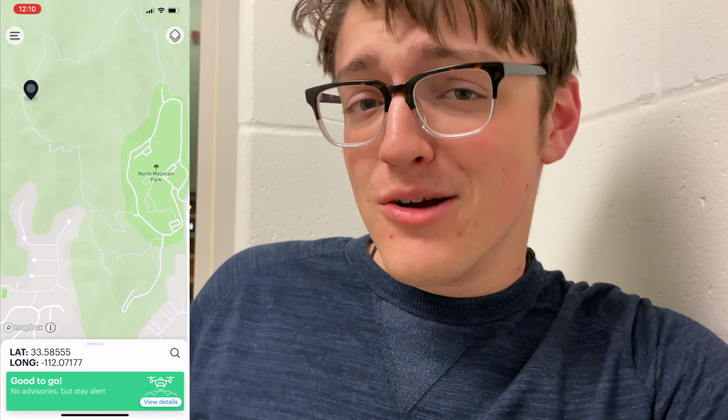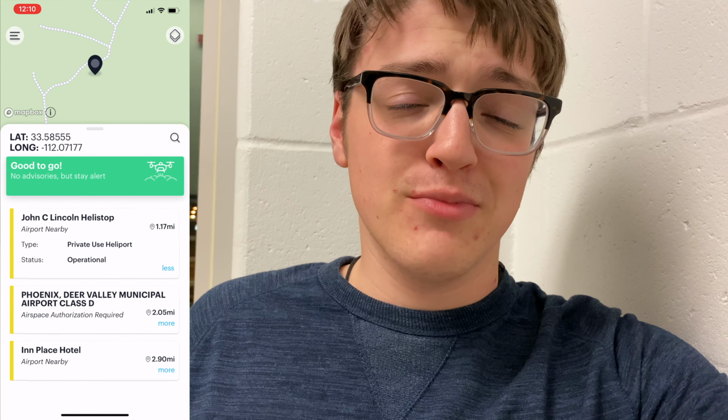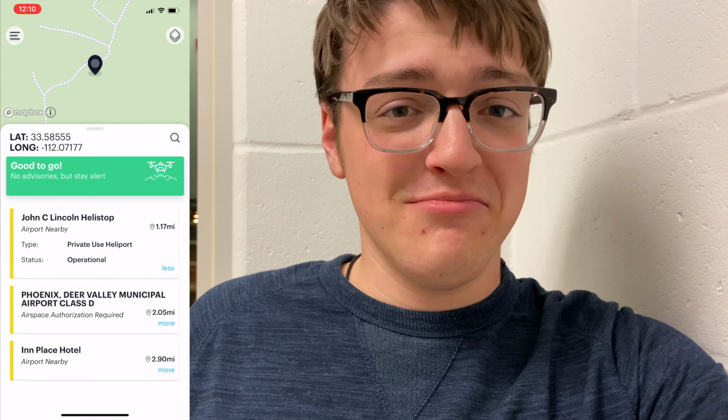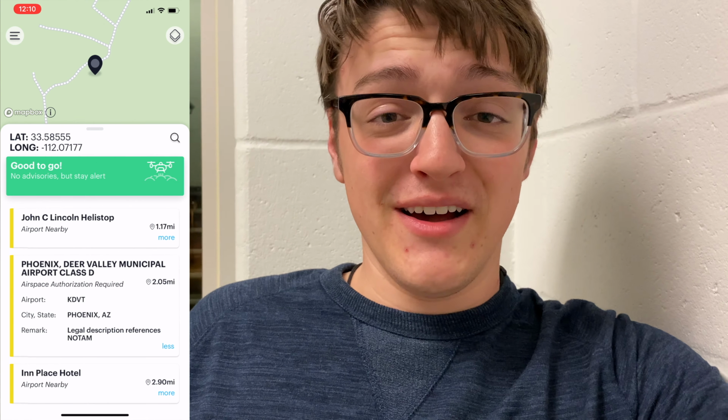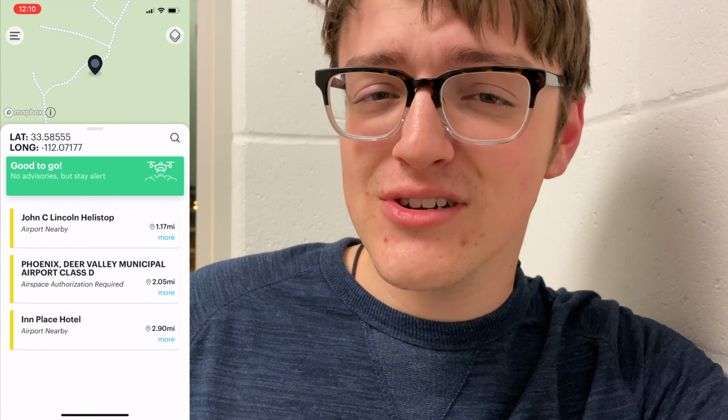There was a helipad nearby, which I'm assuming is where the flight came from, but I'm not super sure. It could have been police trying to find somebody. I honestly don't know. But with that being said, I just wanted to mention that to clear up anybody's suspicion. So I'm heading on back now, and it is quite dark.